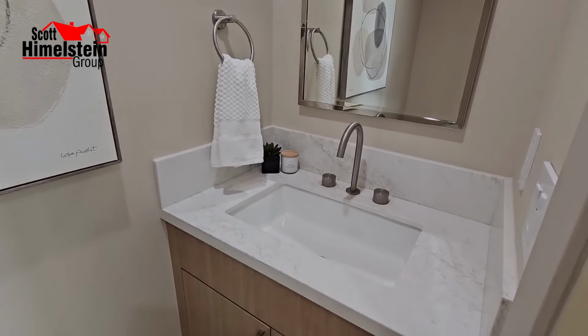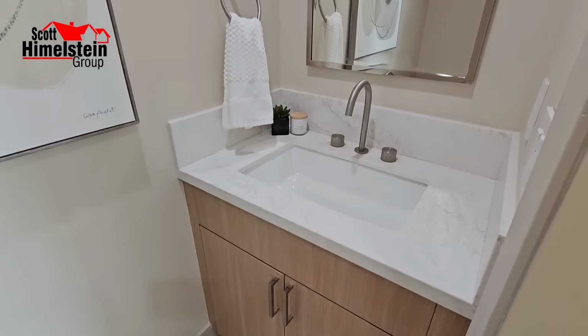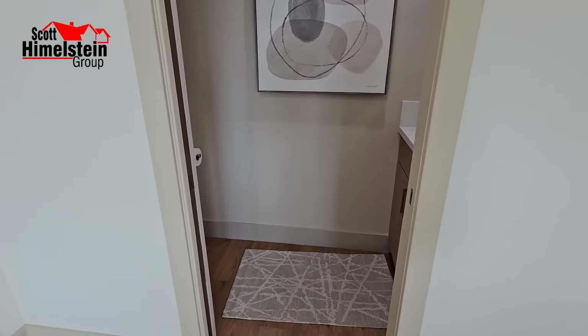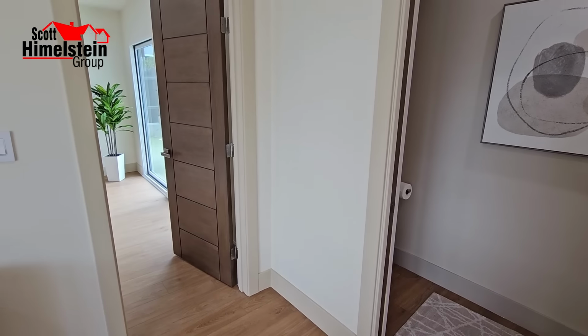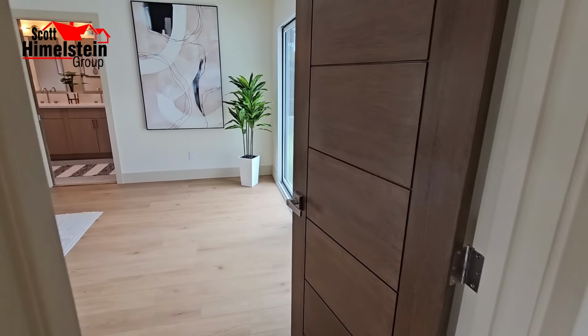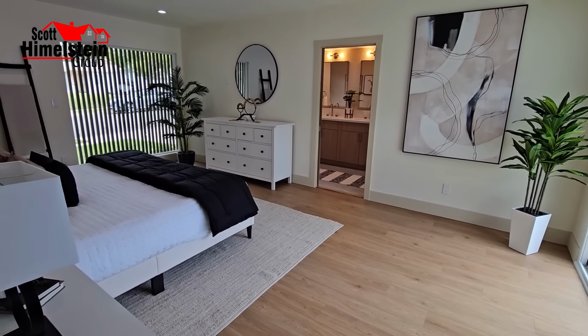Let's enter into this half bathroom right here. You have your quartz countertop, and this is located right off your formal dining area. It's perfect because this is the bathroom that's going to be used by everybody that's in your living, dining room, and kitchen areas. Now you have this guest suite on this side of the house.